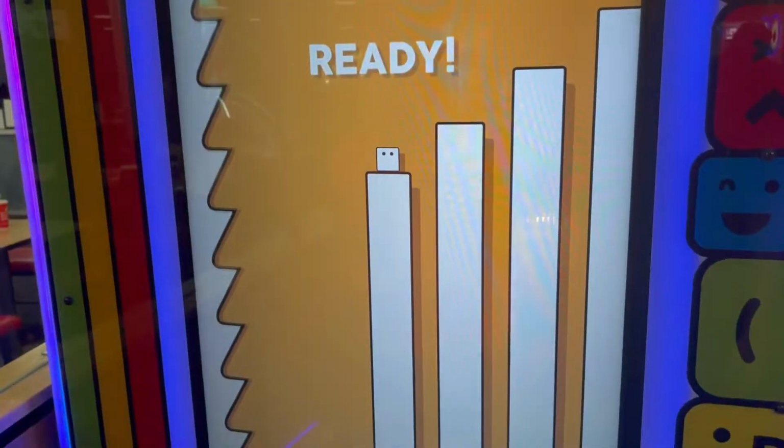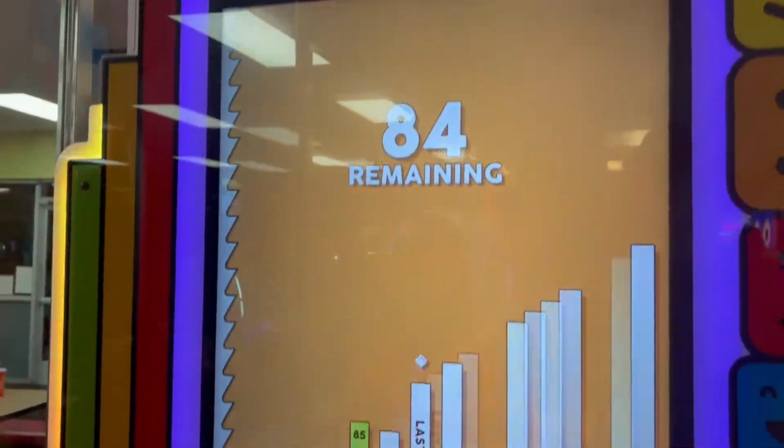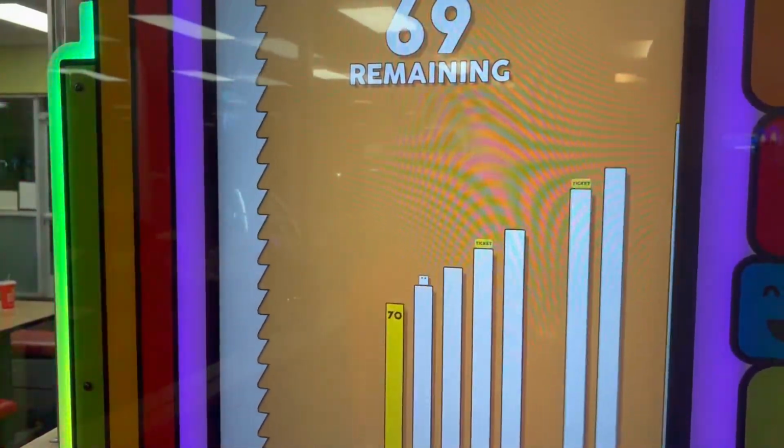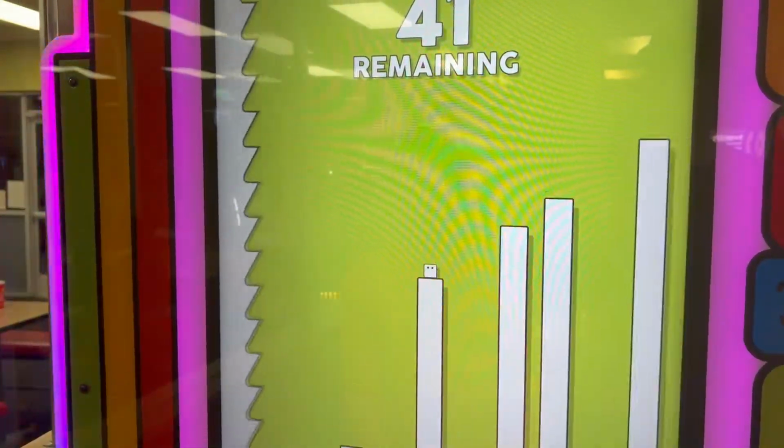Next game. Ready? Go! Alright, we are back at Dicey Jump because, well, it's pretty much the only good game we're doing here. It's also really good game. It's also really fun, so. Even if we're like 50, I'd still be playing.